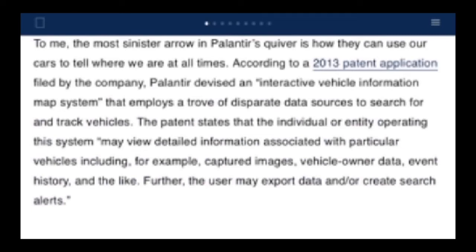According to a 2013 patent application filed by the company, Palantir devised an interactive vehicle information map system that employs a trove of disparate data sources to search and track vehicles. The patent states that the individual or entity operating this system may view detailed information associated with particular vehicles, including, for example, captured images, vehicle owner data, event history, and the like. Further, the user may export data and/or create search alerts.